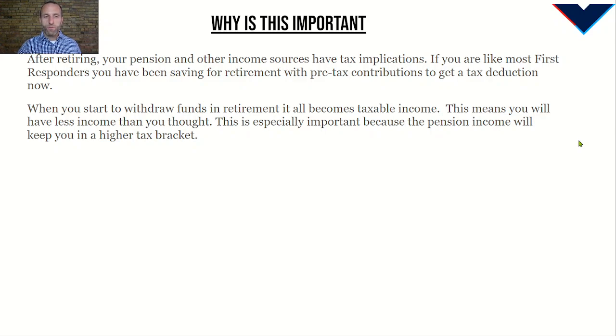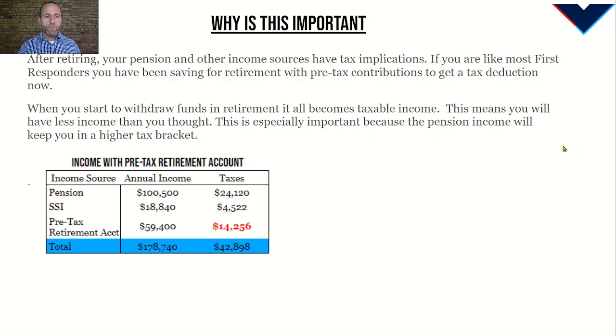So what we're going to do right now is take a look at what a pre-tax income stream can look like compared to a tax-free income stream. All right. So first, here's your income in retirement. We have a pre-tax retirement account that you're taking money from. You have your pension income. Maybe you have some Social Security from a spouse, or maybe from some side jobs that you worked over time. And then you take a pre-tax retirement account distribution of $59,400. In this scenario, as an estimate, you would pay approximately $14,256 in taxes.